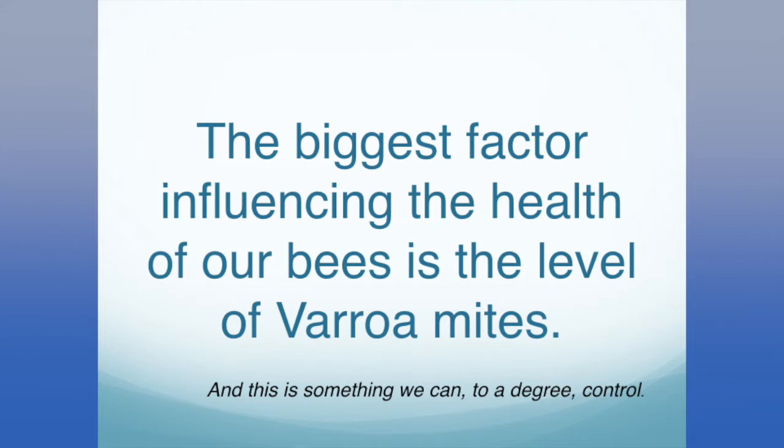Probably the biggest thing that we can do, and the biggest thing that influences the health of our bees, is keeping Varroa mites to an acceptably low level. The Varroa mite introduces so many viruses, and the number seems to just keep getting larger and larger, and the impact on our bees seems to be getting more and more. If you read some of the studies done by the Bee Informed Partnership, our bees are becoming, if anything, more susceptible to Varroa overall.